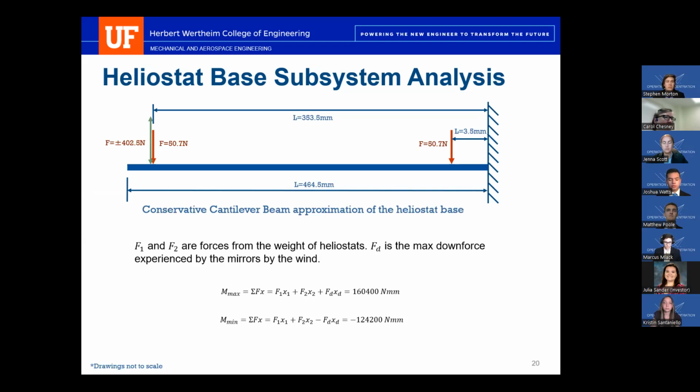cross-sectional geometry. The first step was to calculate the moments, so the maximum and minimum moment. The forces being applied that are red are from the mirror weights, and the green force is from the lift force and down force from fluid forces on the mirrors.